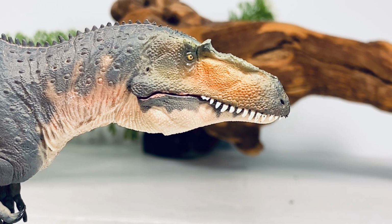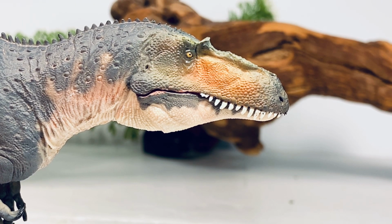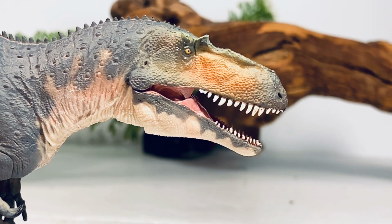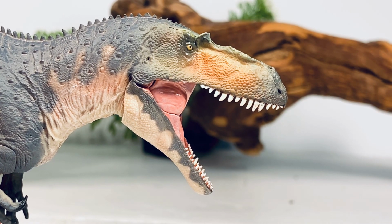Like I say a few times during these Theropod reviews of PNSO figures, PNSO do not think that these animals had lips. So yeah, if you're looking for a lip Theropod figure, you're going to go with a different company, and the articulated jaw works really well. You get a nice wide gape on here.